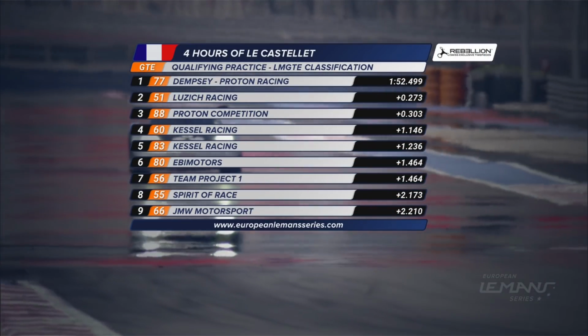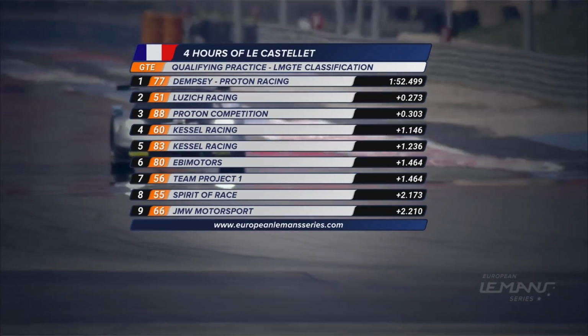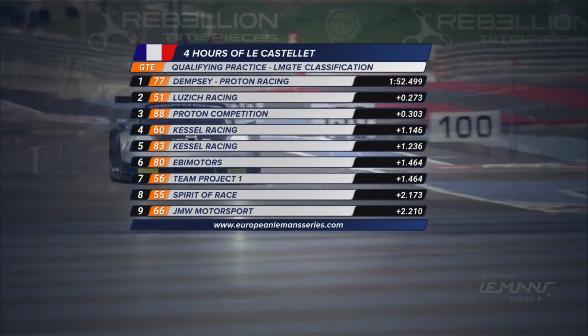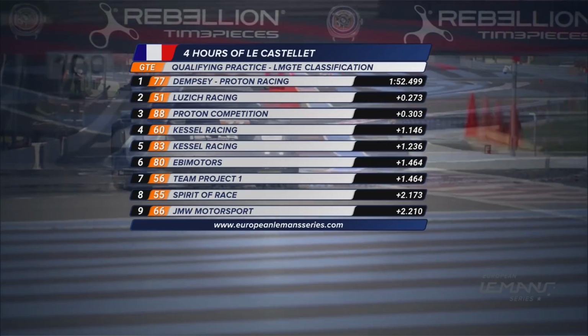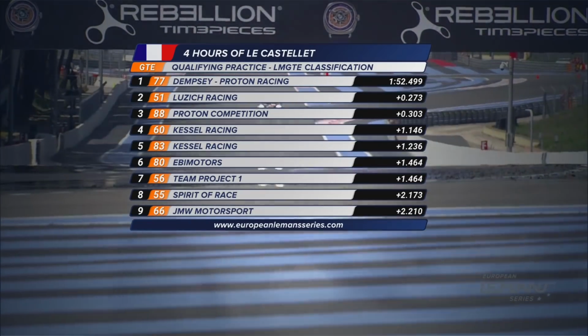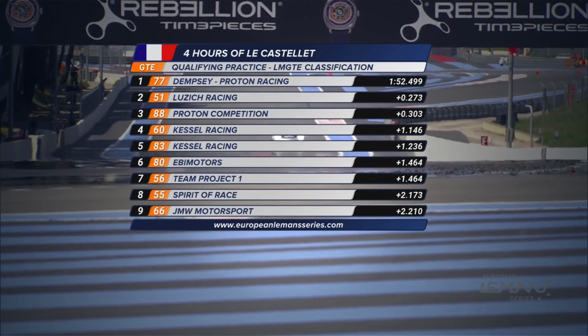There's the confirmation. 152.499 from Matteo Cairoli. He missed out on the title last year because he sat out one round for the Nordschleife, the 24 Hours of Nürburgring. So Jimmy Bruni came in. The Roders, Giorgio and Gianluca, took the title, but Matteo Cairoli just missed out. A quarter of a second back to Alessandro Pierre Guidi's time for Lucich, and then the other Proton Porsche will start in 3rd position.